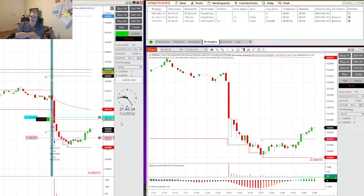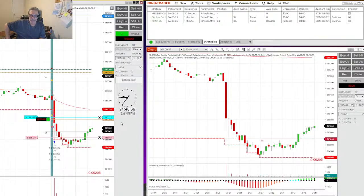These are some of the techniques I personally use to try and save a trade that didn't work. Rather than just throwing your hands up and exiting, if the market gives you an opportunity to shrink that loss, take it. And there's a variety of ways we can do that.